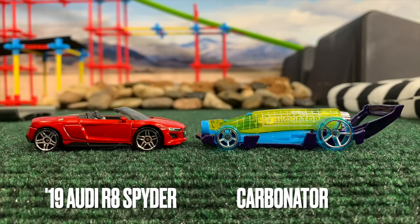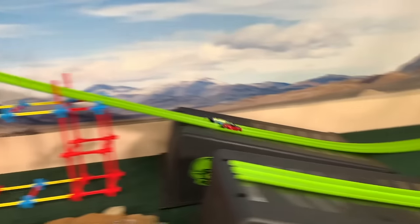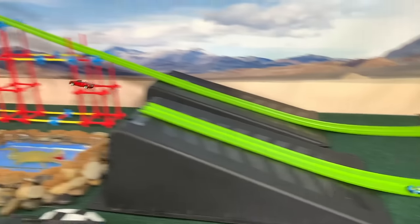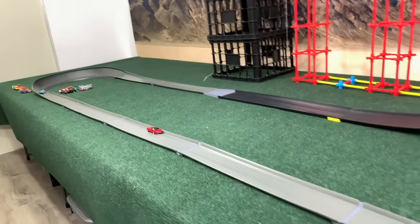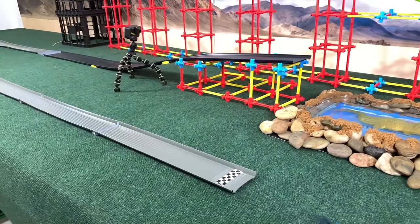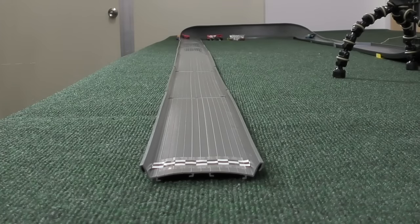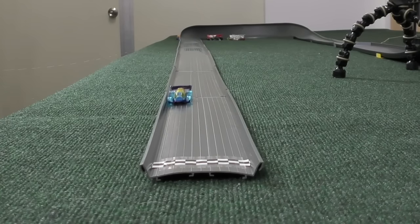Audi R8 Spider and the Carbonator. Carbonator featuring a half soda bottle model there on the hood. Pretty interesting look for sure. Almost misses the jump right there. Front wheels just pull himself onto it. So he'll finish the race, but he won't finish in first at all. That was not really very fast for the Carbonator, and might need some more CO2 back there in the tank.